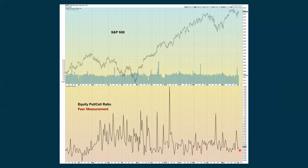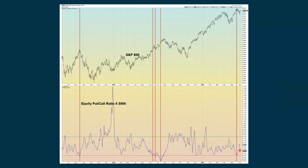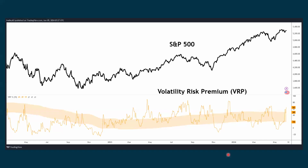Equity put call ratio ticked up just slightly, and now we're switching yet again. We're now going up with the equity put call ratio. When this is going up, that tends to be more positive for stocks. When it's going down, that tends to be more negative for stocks. Volatility risk premium still fairly high.